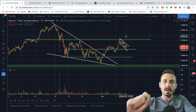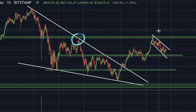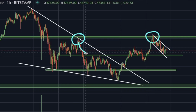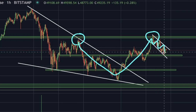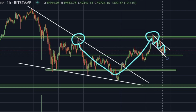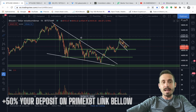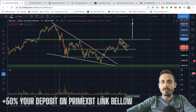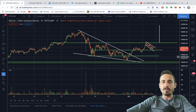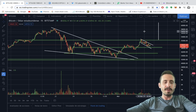There is another pattern formation here potentially, and I'm going to show you these two resistances right here. There's one there, and there's one here. And here we're potentially forming a downtrend and then an uptrend. As you can see, this could potentially be a cup and handle pattern, and if this plays out nicely, we need to break from this resistance channel and then come and retest here and break from here. If this does play out, then the potential target from the low part of the cup to the resistance, and from the breakout, could potentially take the Bitcoin price all the way up to the $61,500 area, guys.